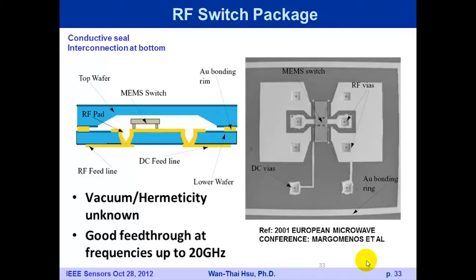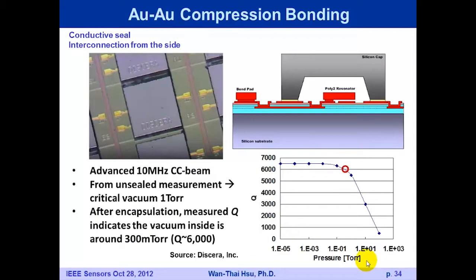And this is an example of a conductive seal interconnection at the bottom. This paper basically drills a hole. This is an RF switch paper. They drill a hole first on the front side, like here, and they also make a small contact from the bottom. They claim this is a hermetic seal, but they have not shown any vacuum data in this paper. I just want to put this here as an example of a connection from the bottom.